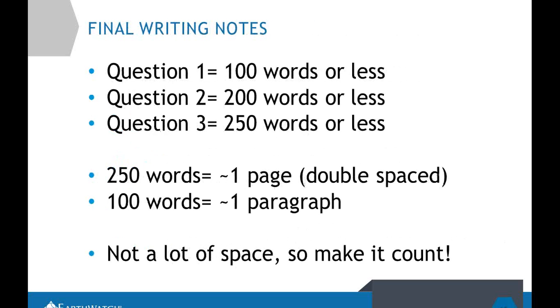So final writing note about this, it's really not a long application. Question 1, asking about your extracurriculars, should be 100 words or less. Question 2, asking about where you grew up and how that influences your outlook on life, is 200 words or less. And question 3, asking about what you would do with a vacant lot, is only 250 words or less. As a reminder, 250 words is only around a page double spaced. So that's not a ton of writing in terms of your actual responses. And 100 words is around a paragraph, so that's even shorter.